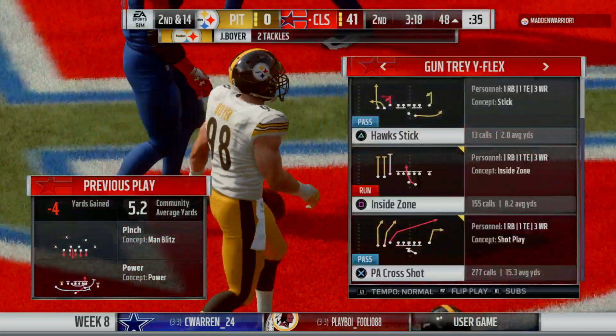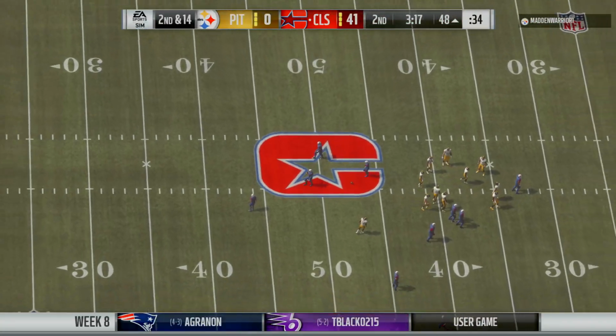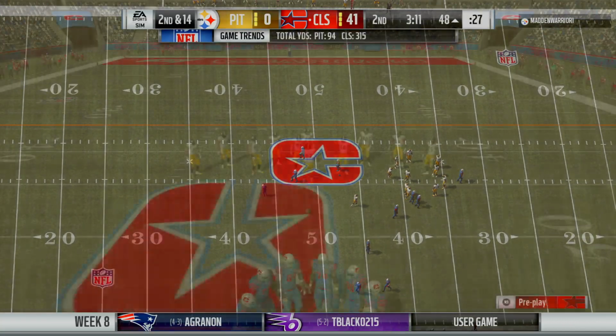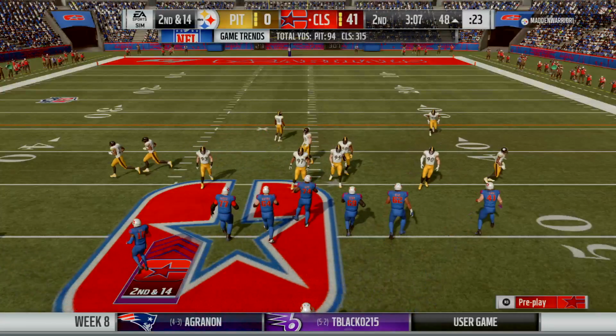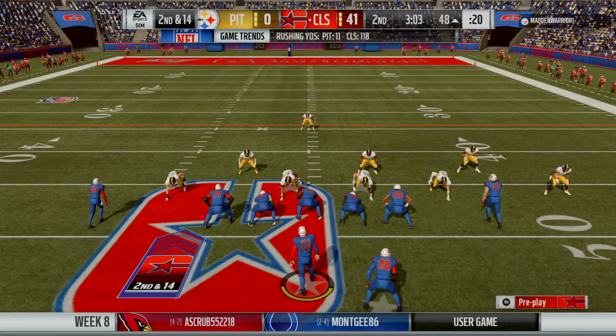That's going to go as a loss of 4, and it'll be 2nd down. So the first play of the drive lost 4. Now they'll look to move it forward here on 2nd and 14.